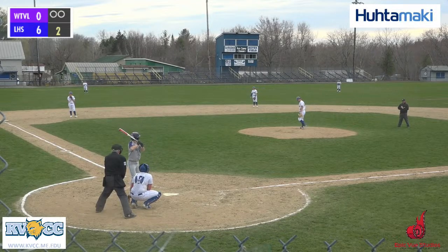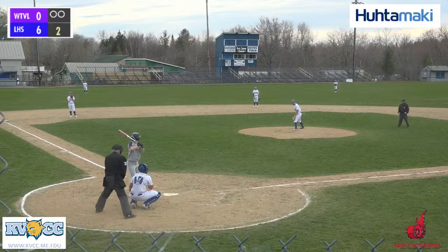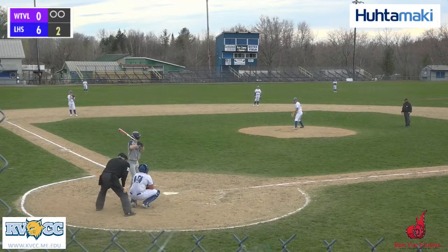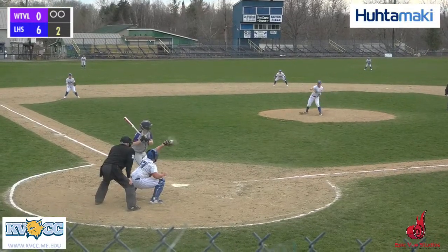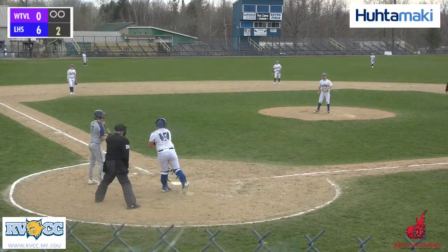Ball one to Sirois. Pretty good lead by Kucher. That's a ball up high, 2-0.